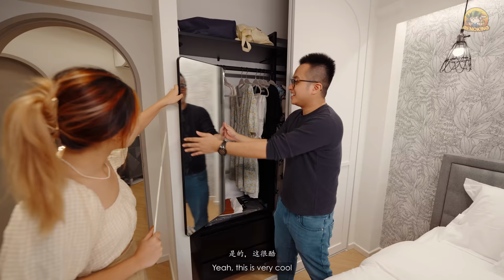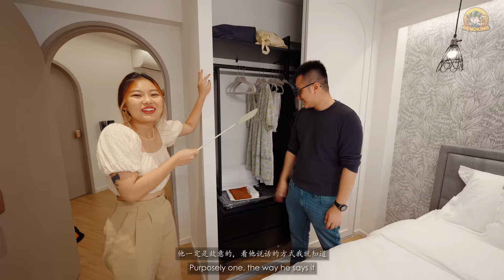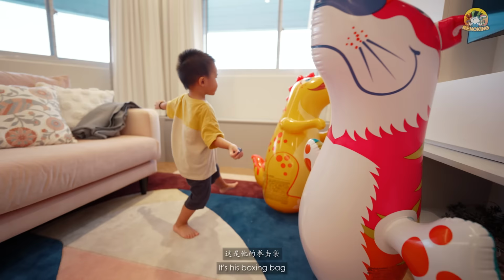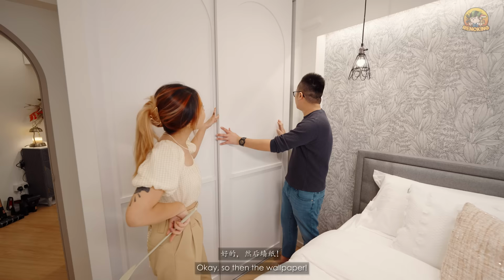The crew. Oh yeah. Oh, so sorry. No, we exposed everybody. Oh damn it! I forgot about that. Purposely one, sir. You see the way he say. Wait. Here got nothing. Okay, what's this? It's his boxing bag. Boxing bag? Yeah, because he's very violent and very rare boy. Oh, is that why you're so violent also? No, I'm not.